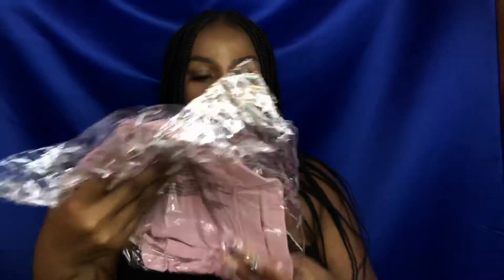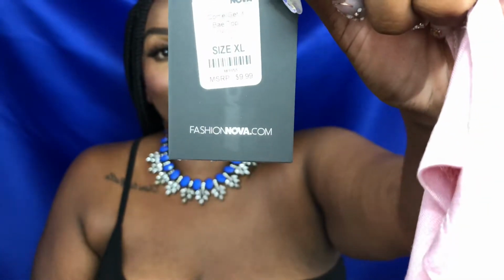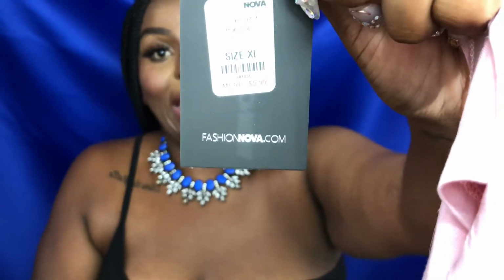And the second one that I got is just this one. It's just a plain bandeau top. This one is like, come and get it, bae. I got it in a size extra large and it was originally retailing for $9.99. You wanna know how much I got it for? You wanna guess? All right, I'm gonna tell you.